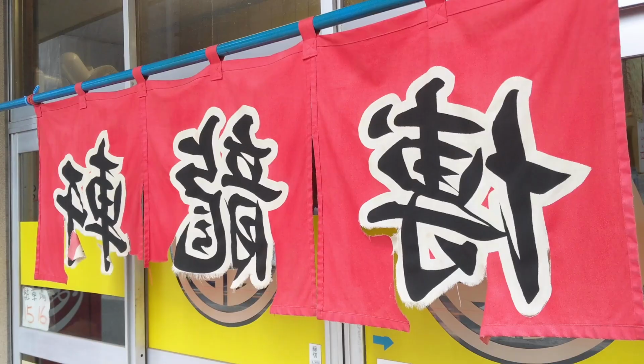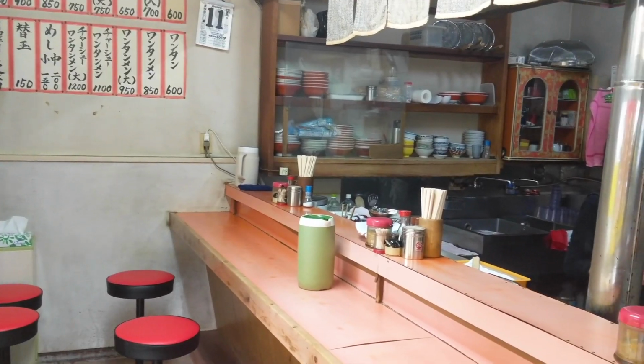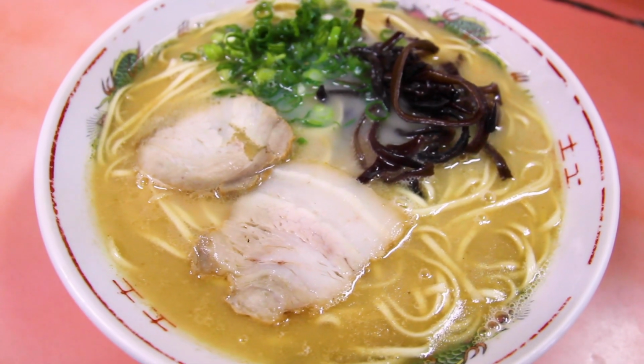I'm hungry. I'm now making my way over to ramen shop number 1 for the day, Hakata-style. Well, they're a historical ramen shop here in Fukuoka, and they've been around since 1952. So I think it's appropriate that we start with a more historical bowl. We need to understand better the roots of pork bone ramen. It was a little bit different back in the day. Find out more about that in a little bit.